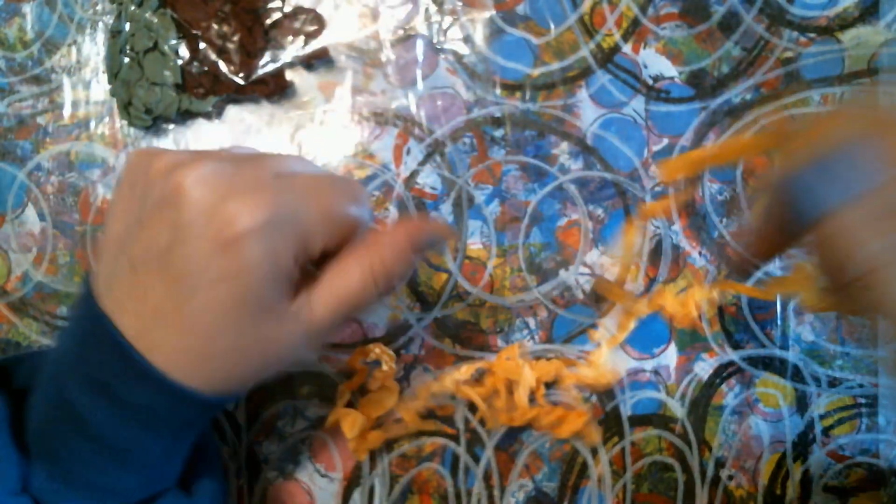We got some of this, I don't know what you call it. I call it trim or lace, but I know it's a certain type of material. And so we got the yellow, and a maroon and a green. Nice fall colors.